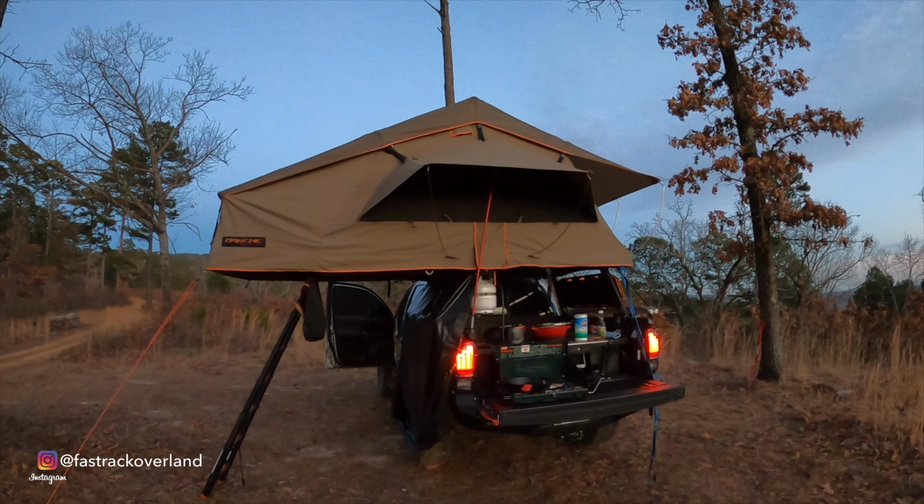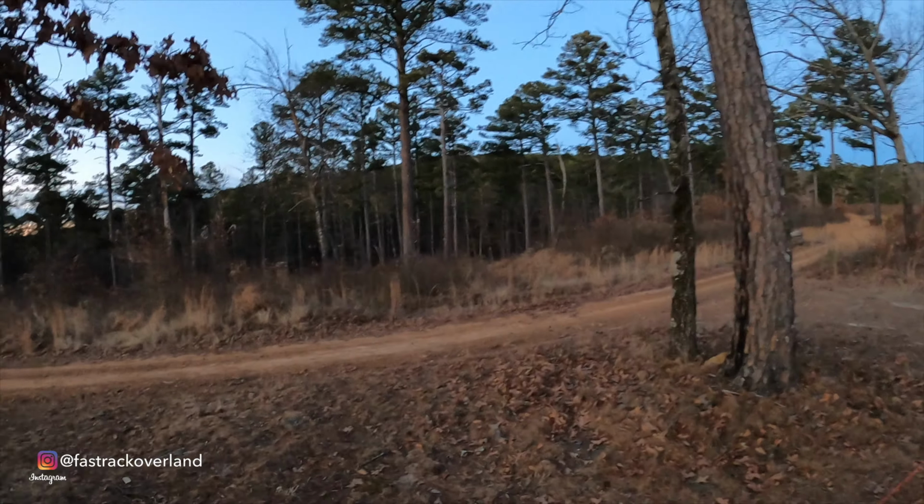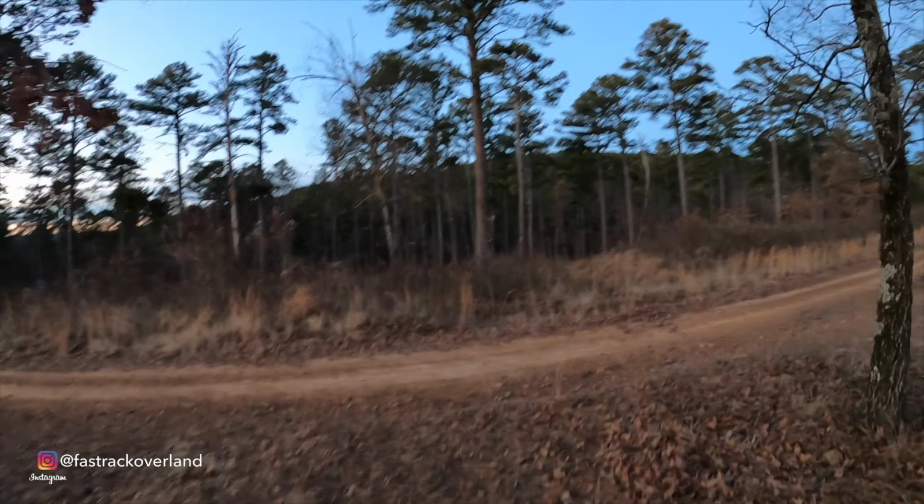Camp set up, tents up. Seth is out there in them woods right there cutting some more wood. I can hear him breaking stuff off over there.